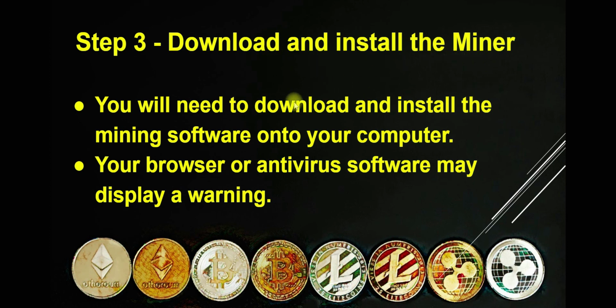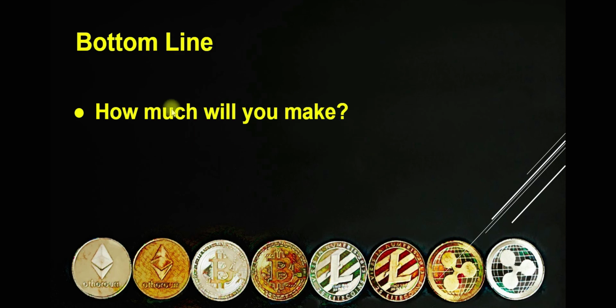So here's the bottom line. How much did I make? I installed NiceHash onto both my laptop and my desktop. On my laptop, it was producing 2 cents a day. Now, the important thing that we need to point out is that that was on November 9th, 2019. So again, at this particular point in time, the best it was able to do on my laptop was about 2 cents a day. On my desktop, it's able to produce about 6 cents a day.